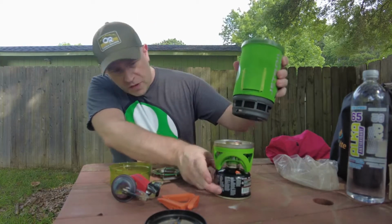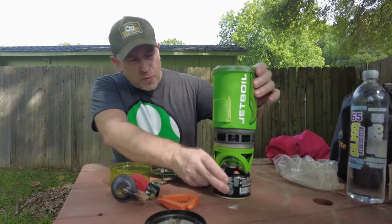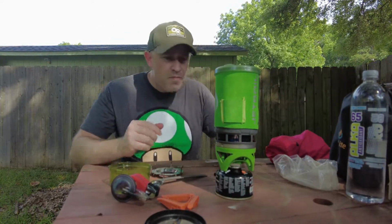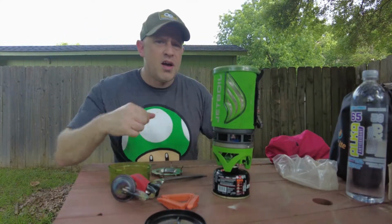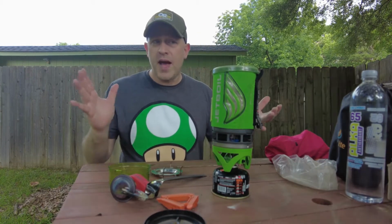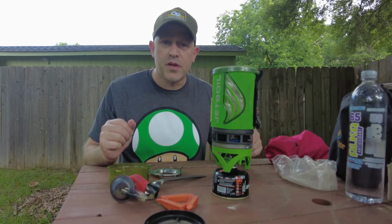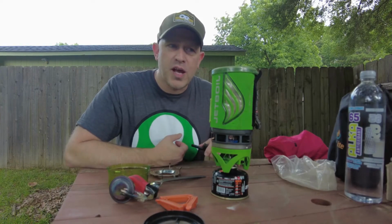This conducts heat very well, which is why, in my opinion, it's probably one of the best all-in-one systems you can have out there. On the side there, you can see it does have an indicator of how it's boiling the water. Pretty cool. Through the magic of video, we're going to see how fast that boils. And I'll put the time on there as to how long it took.